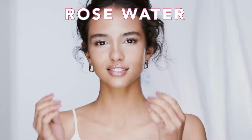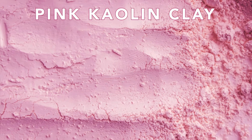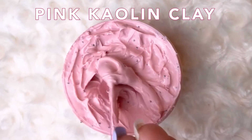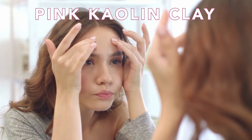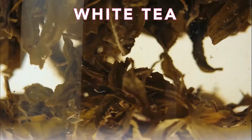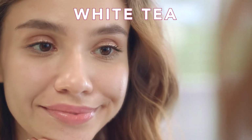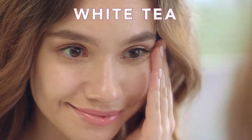Rose water hydrates and brightens, controls puffiness and under-eye dark circles, and enhances skin firmness and elasticity. Pink Kaolin Clay has high absorption qualities to clear oil, toxins, and bacteria while preventing blackheads and blemishes. White tea contains the highest antioxidant of any plant. It fights free radicals and toxins while boosting collagen to plump skin and smooth wrinkles.